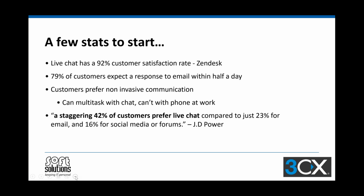So live chat has a 92% customer satisfaction rate, and that stat came from Zendesk, and 92%, that's just staggering. 79% of customers expect a response to an email within half a day. That's something that we take very seriously as well here at SoftSol. So when an email comes into our VoIP support team, we have an SLA of 2 hours because you do find, especially myself when I deal with tech vendors, when you email and don't get a response for a couple of days, it's a bit of a bad look, and by that time they've probably gone somewhere else.